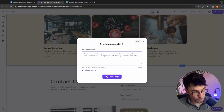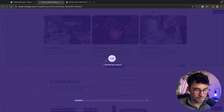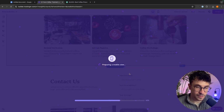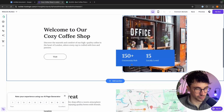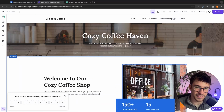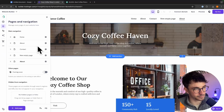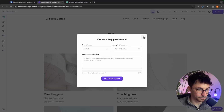So for example, for my About Us page, we can enter that in. I want an About Me page creating. We can then click on create. And just like this, the AI is now going to generate us that entire page. So this is actually what I would recommend if you are creating a new page. As you can see, this is just a better About Us page that we can now go in and edit. It gives us a lot more to work with. And this is automatically going to be added to the pages and navigation section. We also have a blog generator that you can go in and you can create a blog post.